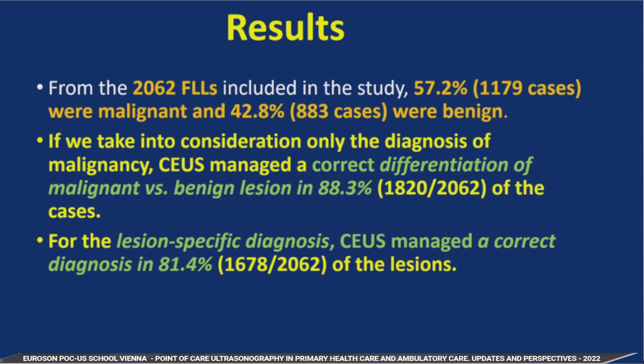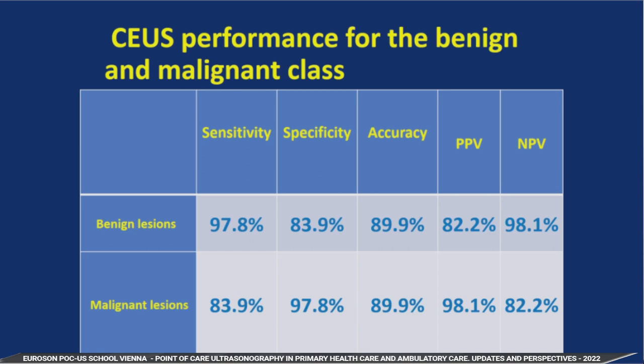Here, for the differentiation between benign and malignant, the accuracy of contrast ultrasound was quite 90%. And for a specific lesion, we have 81.4% accuracy. Then we can say this is hemangioma or FNH or hepatocellular carcinoma or metastasis. Then have in mind 90% for benign versus malignant and 82% for the specific diagnosis.